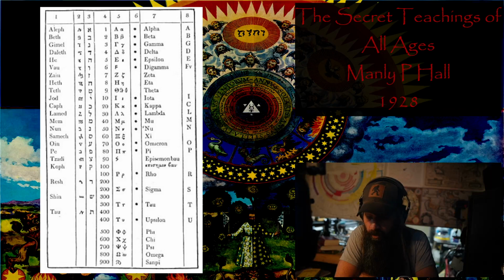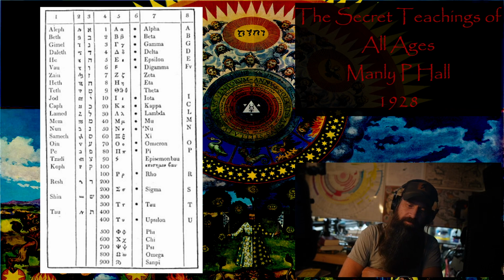Note: when used at the end of a word, the Hebrew tav has the numerical value of 400, kaf 500, mem 600, nun 700, peh 800, tzadi 900, and a dotted alpha and a dashed aleph have a value of 1,000.